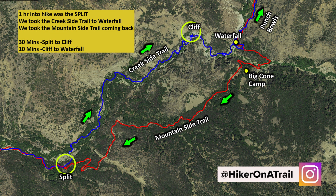So we're at the bottom split and we're going to hike on the creek side to the waterfall, and in about 30 minutes from the split, we're going to come across a cliff, and once we're at the cliff, we're about 10 minutes from the waterfall.